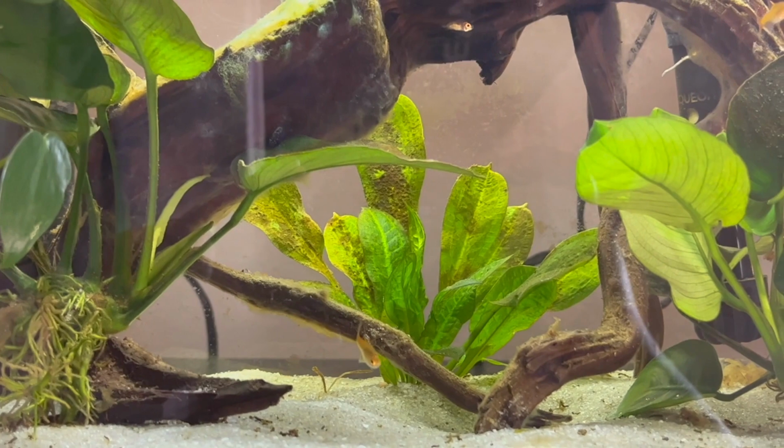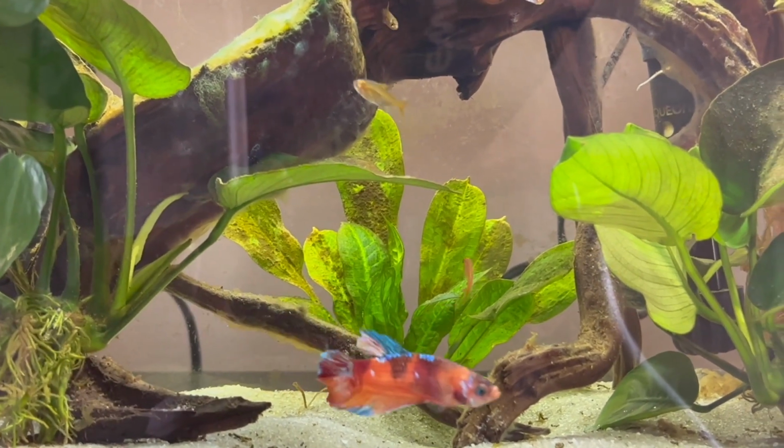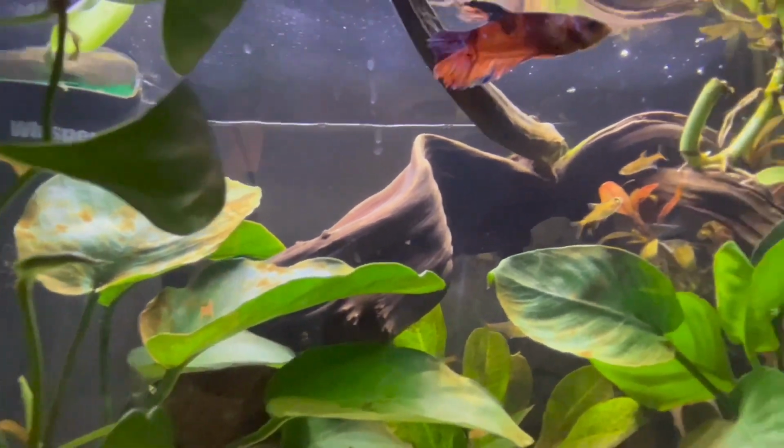So the beta has been behaving pretty well so far. He's chasing them around, but not attacking. It's more like he's asserting his dominance over them. This guy already found a little cave underneath the driftwood. This is pretty much the behavior that they display all the time.